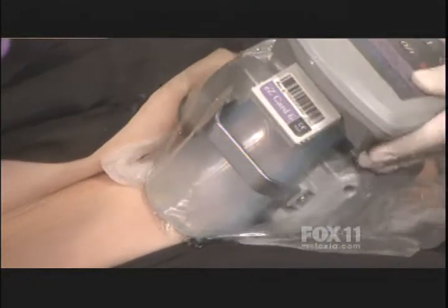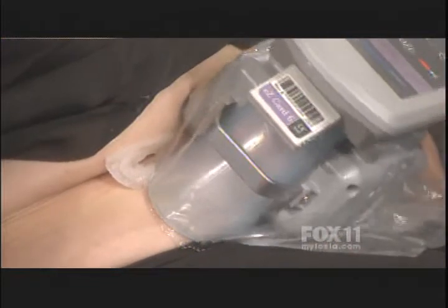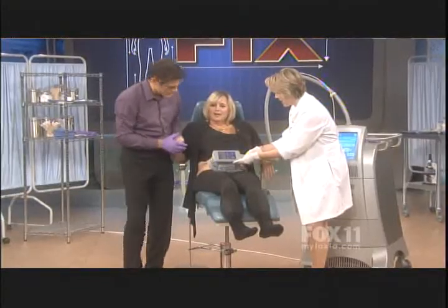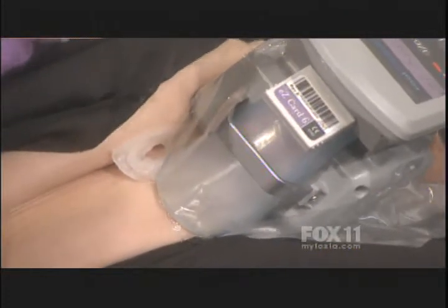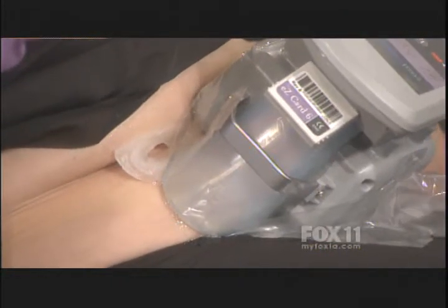Good. Painful, not painful? Not painful at all. Now that we have good contact. I could do this all day. I don't think it's on yet. So now that we have good contact, I'm going to turn on the cooling.